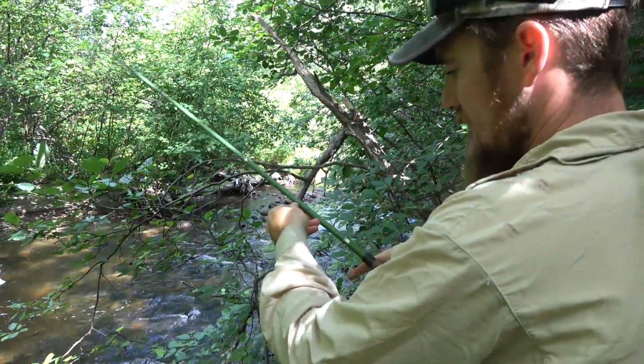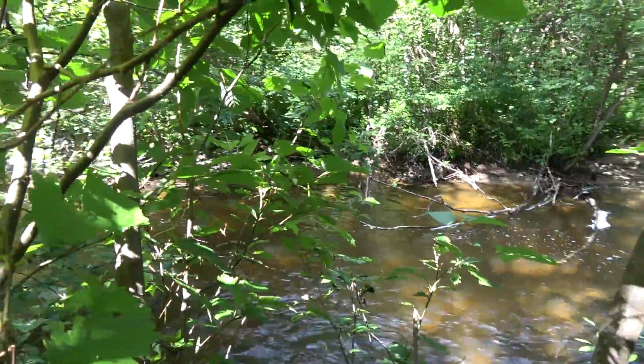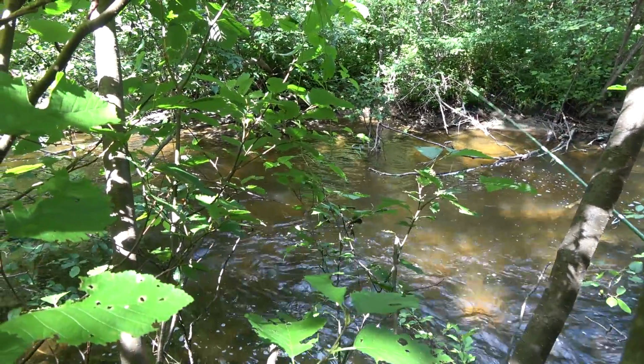So there's the trick of how to get out of snags, and if you fish these holes properly, you will get snagged. That's the whole idea. So if you lose a couple hooks along the way, that's about par for the course.